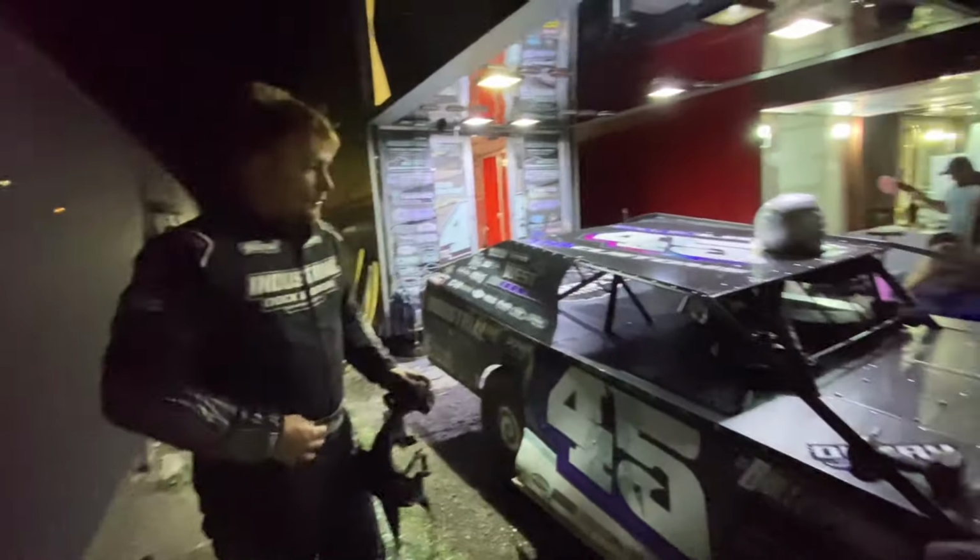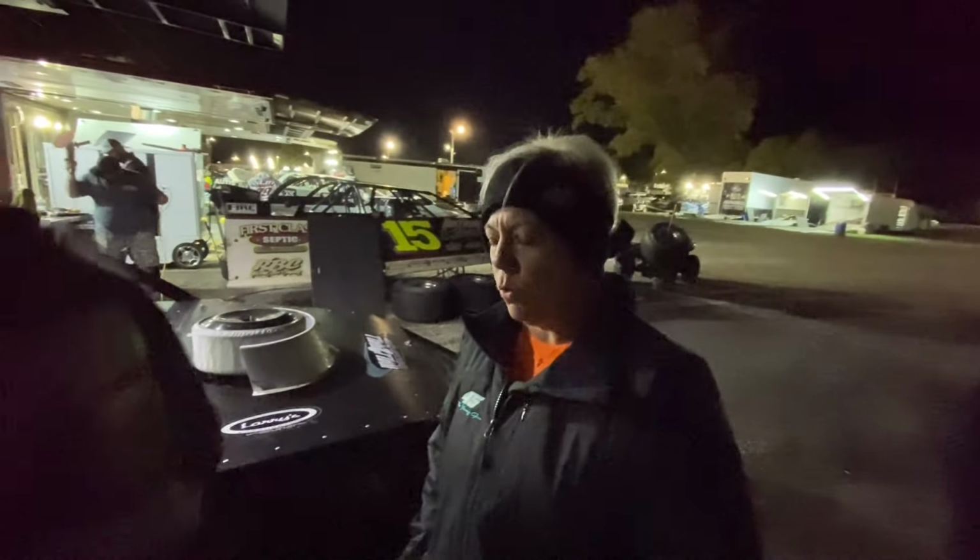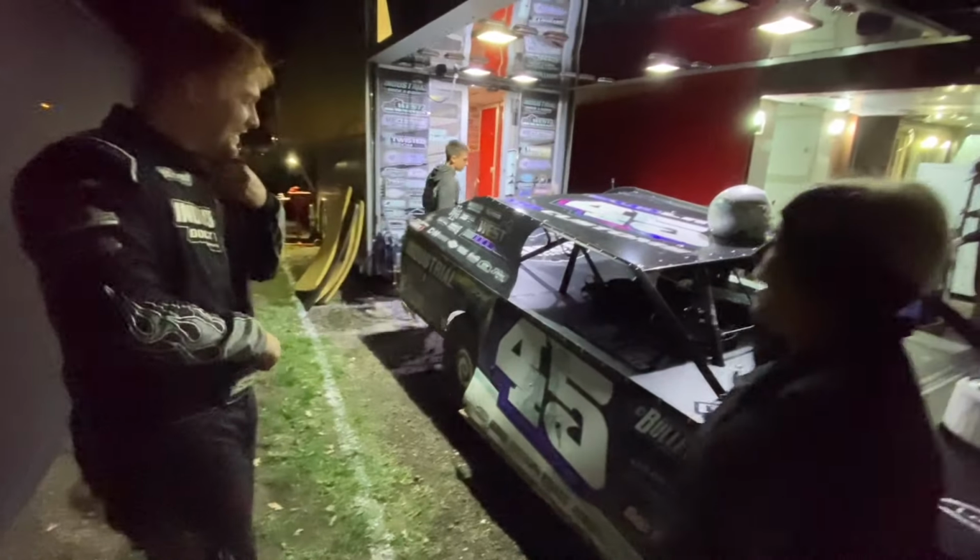What are we going to do? Tighten up some more. Okay. Good job not running a V-main. Holy crap. It didn't look good. No, it didn't. I was biting my nails. But I knew they were all going to fight for the bottom.